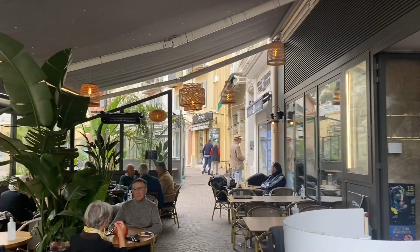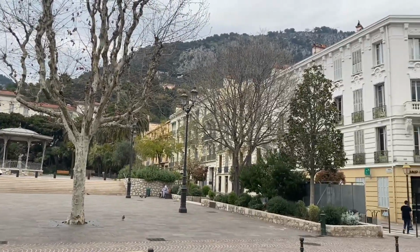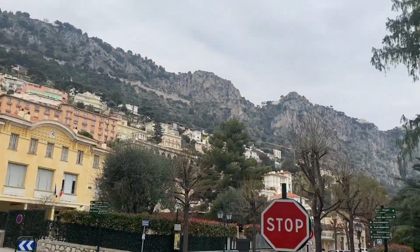So we've arrived in Beaulieu-sur-Mer. It's only about 20 minutes on the train from Nice. It's a lovely town, fantastic backdrop with the mountains behind. Nice just to have a coffee and a stroll around the streets. The town itself has a smart and glamorous feel to it with some impressive properties.